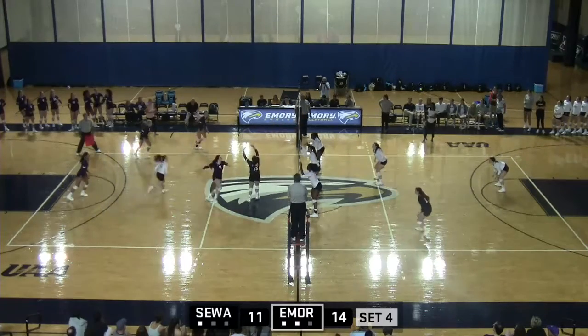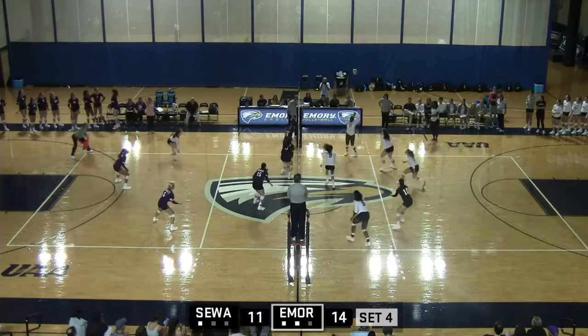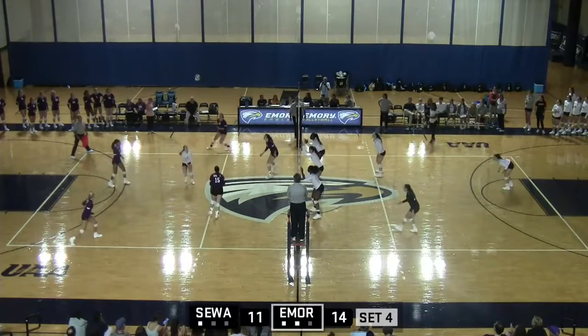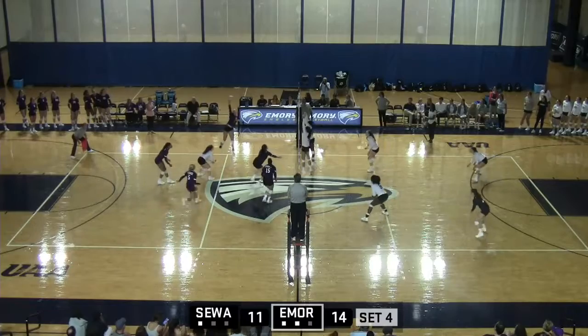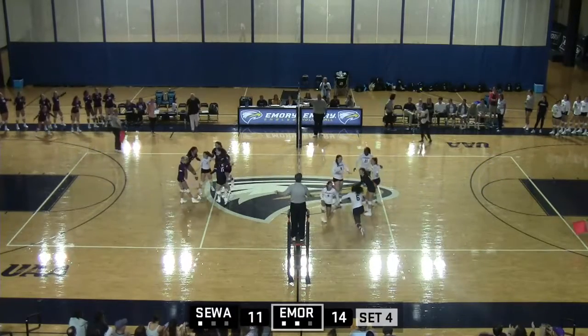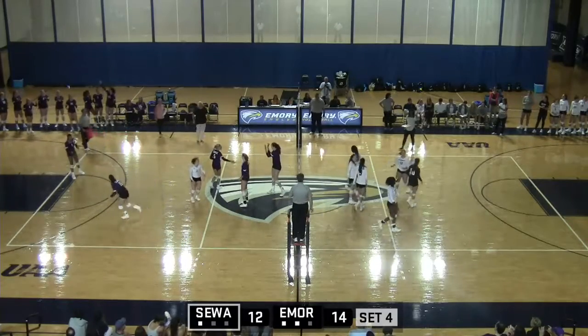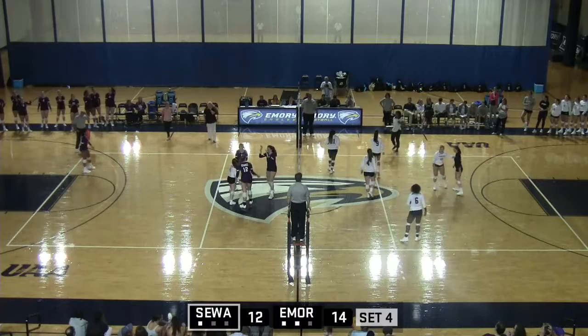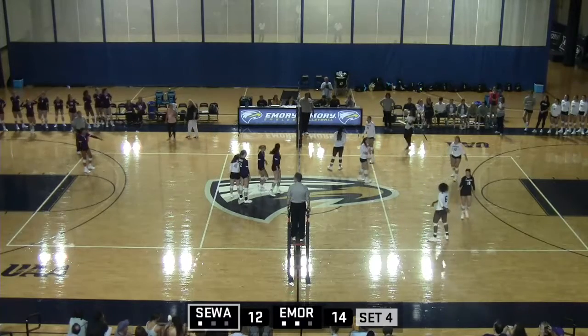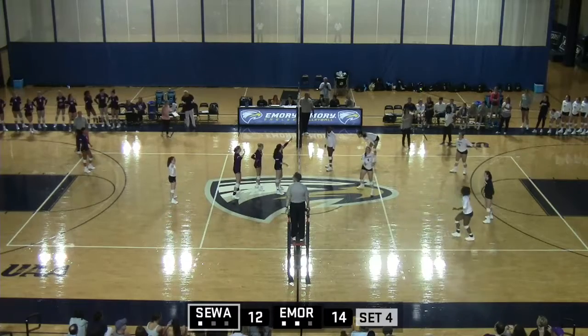Deep serve, but passed well. Dug up. Serve. Saunders was not able to get a real big swing on that one. Tried hard. 2-point game, 12 serving 14. Constance Connolly to serve for the Tigers.